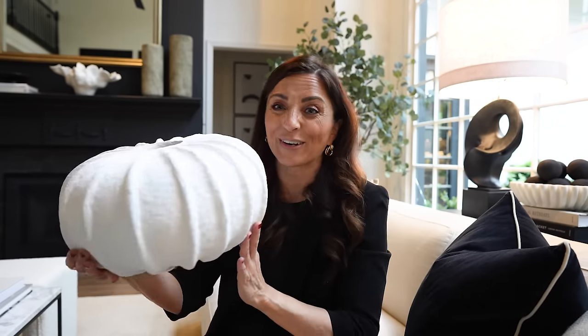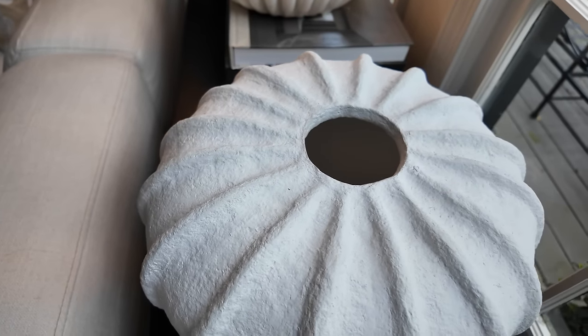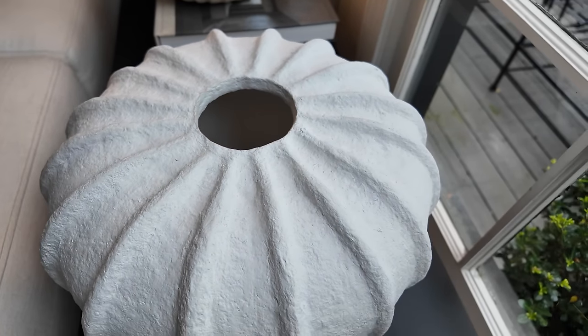Oh, that would be really pretty. Either way, wherever these end up, I can't believe you didn't hear me screaming. I was literally like, okay, these are gorgeous. Absolutely gorgeous. I just want to send it through so you can feel it.